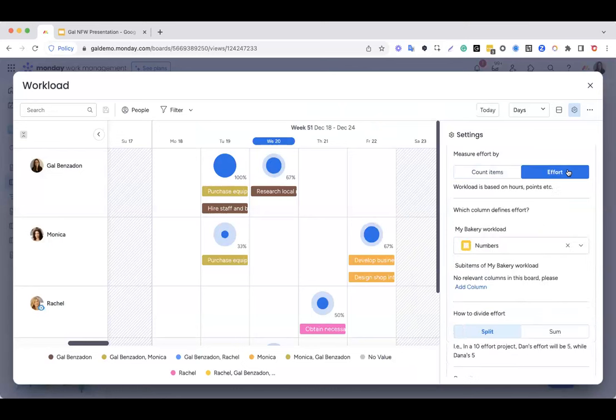In addition to that, we also have the option of effort. Sometimes some of our tasks are more effort or carry more weight to the project. In this case, we are using effort determined by the time estimation, column number, or formula. So you can change it from here. In my case, I'm using the number column.